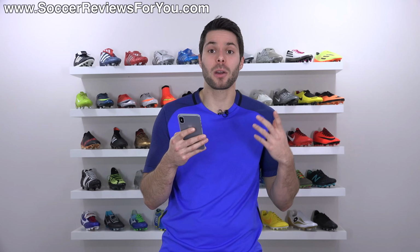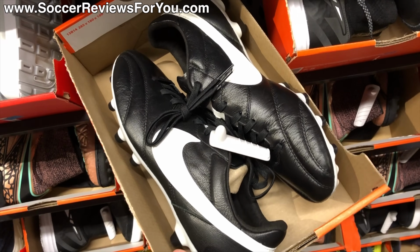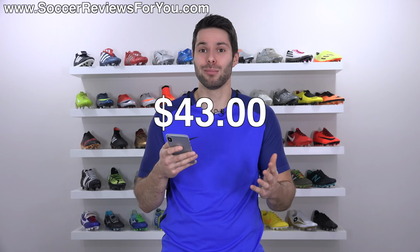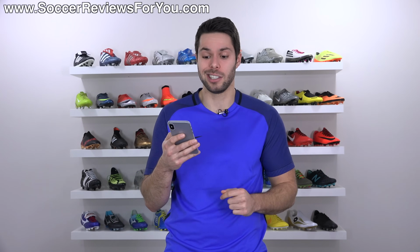They also had the Nike Premier 1, which I only saw this one pair, so they only had the one size, but they were discounted to $69.99 with the extra discount. Those would have been $43, which is an awesome deal for a pair of Nike Premiers. Normal retail on those is about $110 US. So 43 bucks is really cheap.